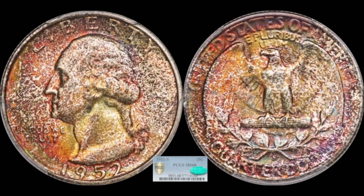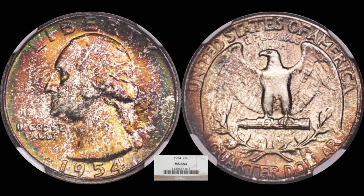The toning is second to none. All right, this is one of the most beautiful spotty colored toned coins I have ever come across, and this one sold for $5,040. Truly magnificent example right here.